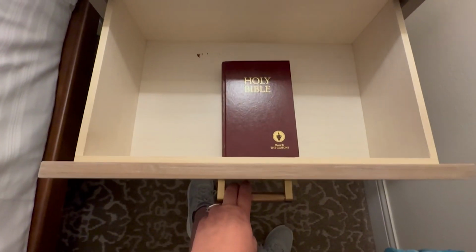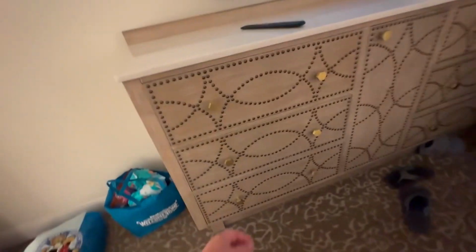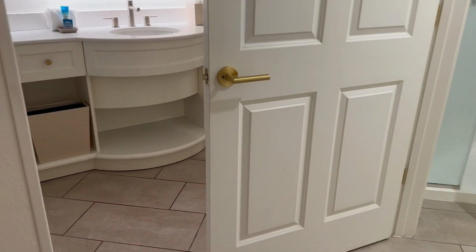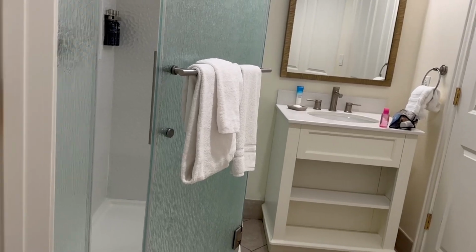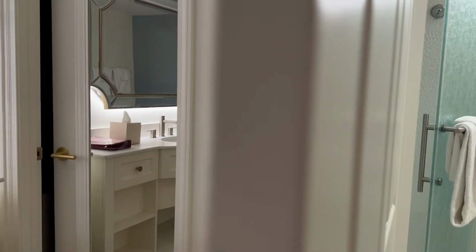Uh-huh. Bible. Love that. I remember this Bible. Yeah, it's in every hotel. I know. And we have drawers, which are going to be all the same. But what's in here? Oh, shelves. So with a one-bedroom villa, this is the only bathroom on this side. So the toilet's in there, shower, sink, another sink, tub, lots of doors. Door, door, door, door. Or laundry door. Closet door. Lots of doors.